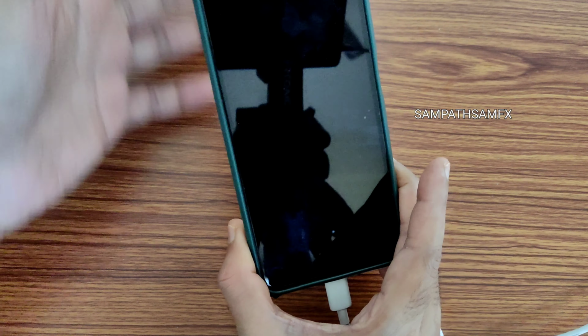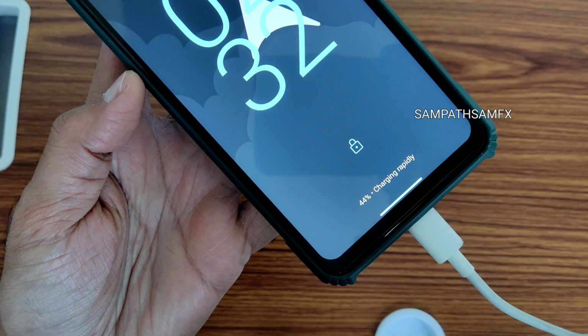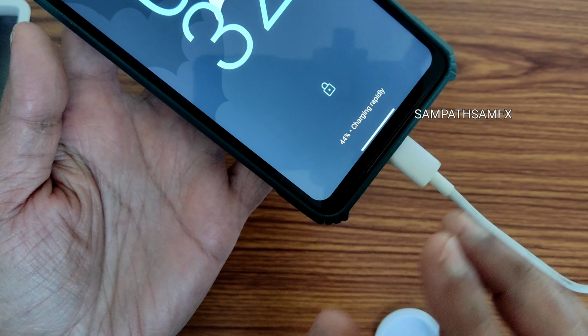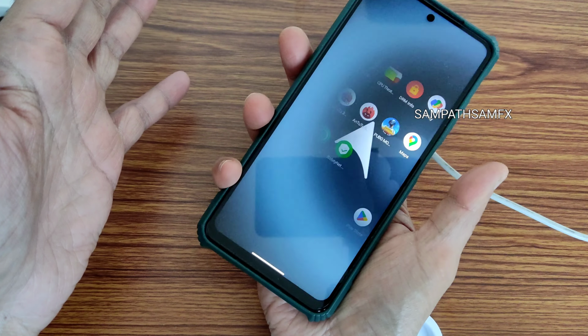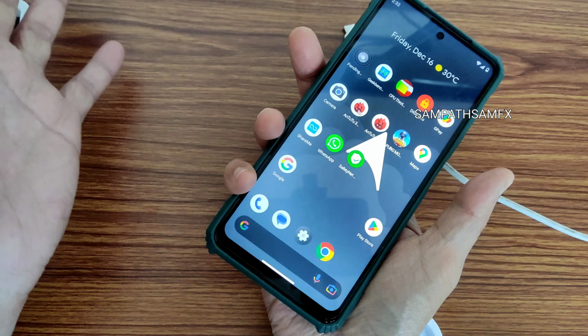I'll turn it on, let's see, charging slowly. Yeah, charging rapidly. It supports 33 watt charging in this particular ROM. That's a good sign. And let me show you the fingerprint unlock here. As you can see, it's also getting unlocked. It's not quick or anything like that, but still it's usable in my opinion.